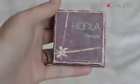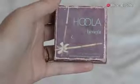The next thing that I'm going to show you guys, I'm not sure if I've ever shown in a favorites or not, but I've had this for a really long time. So it's just my Hoola bronzer by Benefit, and I like this for the same reason that most people like it. I like it for contouring my face because it's matte and it's a very nice shade. It's very natural if you use a light hand with it. If you don't use a light hand, this stuff goes on so dark and it can look really, really bad.